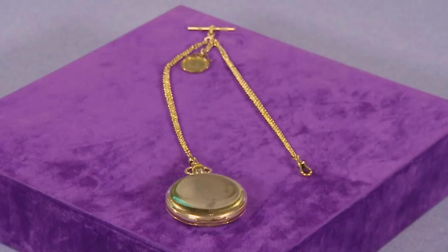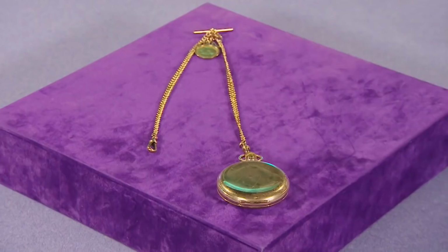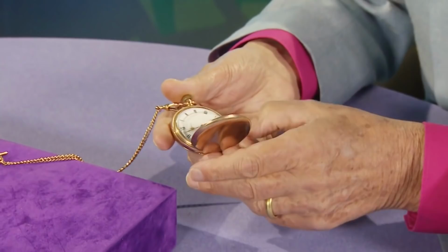My grandfather, who owned it, according to my father, he remembers him walking to the pub with it. Well, they were all the fashion, weren't they? You had the waistcoat, the watch, the fob on the other end, usually a seal on it or something like that. I like it, all ticking away, which is a good sign, by Waltham, good American makers.